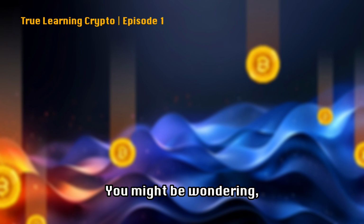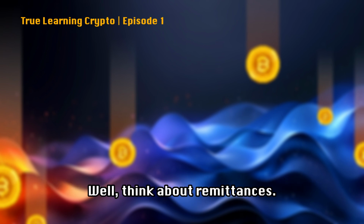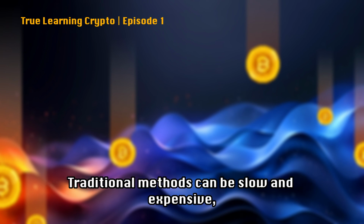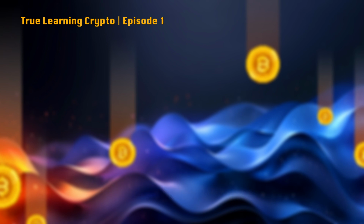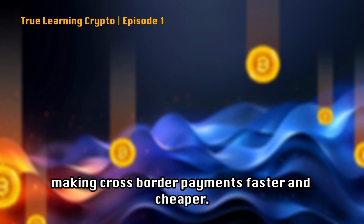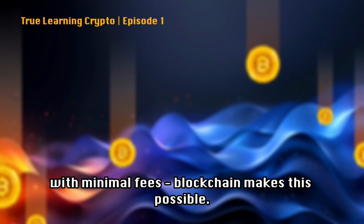You might be wondering, how does this technology impact the everyday person? Well, think about remittances. Many people work abroad and send money back home. Traditional methods can be slow and expensive, with high fees and delays. Blockchain can streamline this process, making cross-border payments faster and cheaper. Imagine sending money to your family instantly with minimal fees.